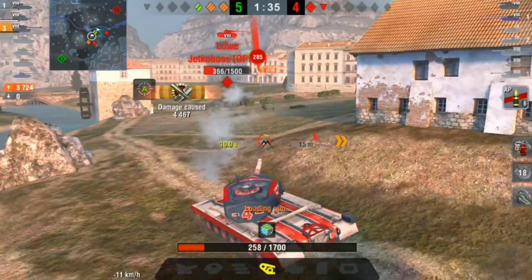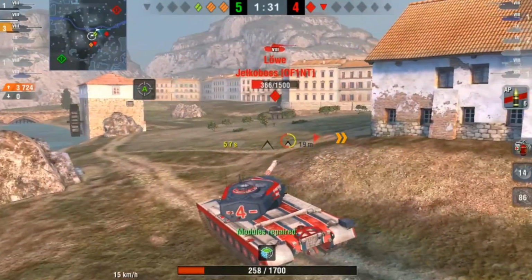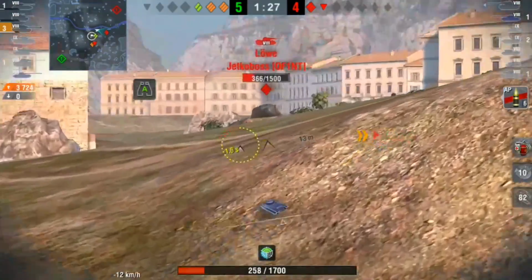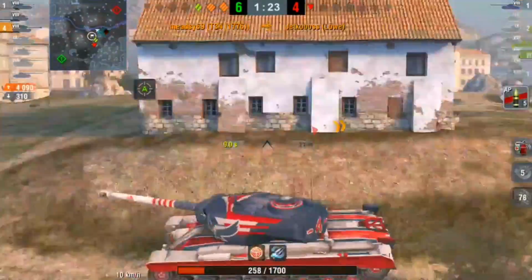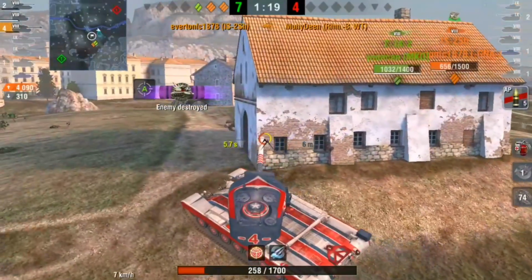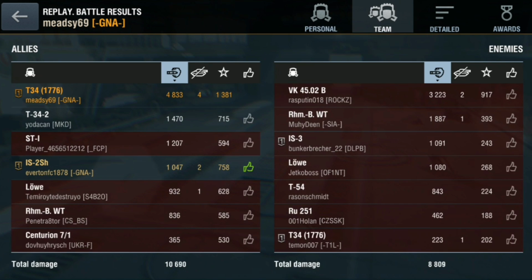We get a shot into him, but he does shoot us around about the same time. And as I've said, his reload is a lot better than mine. So we need a bounce. And we're going to angle. We don't want to show him our hole. And we get the bounce, which means he's going to poke forward. And we're going to take him out for our 4th kill. And Andy is going to take out the RHM. So very good battle. 4,800 damage we got. We got the high caliber. We make tons and tons of credits.